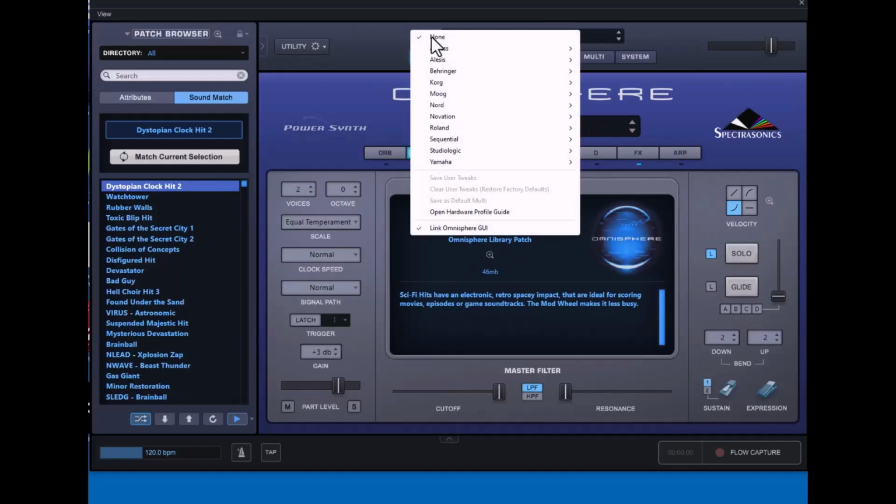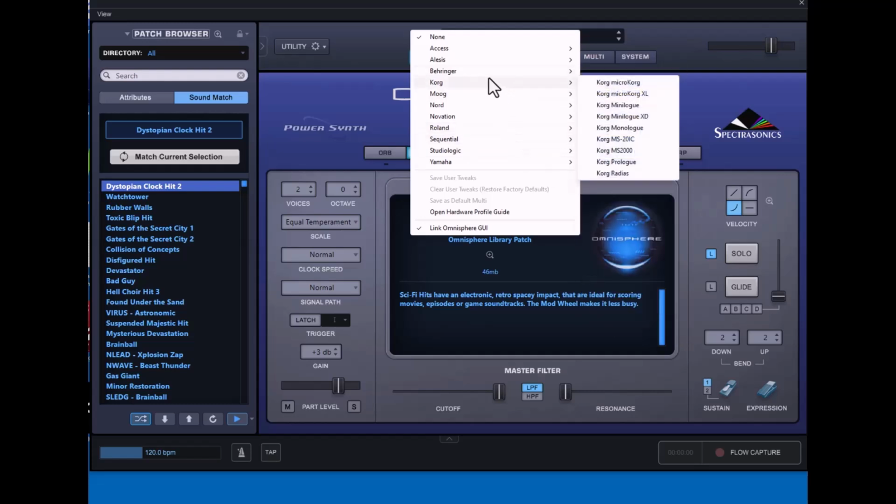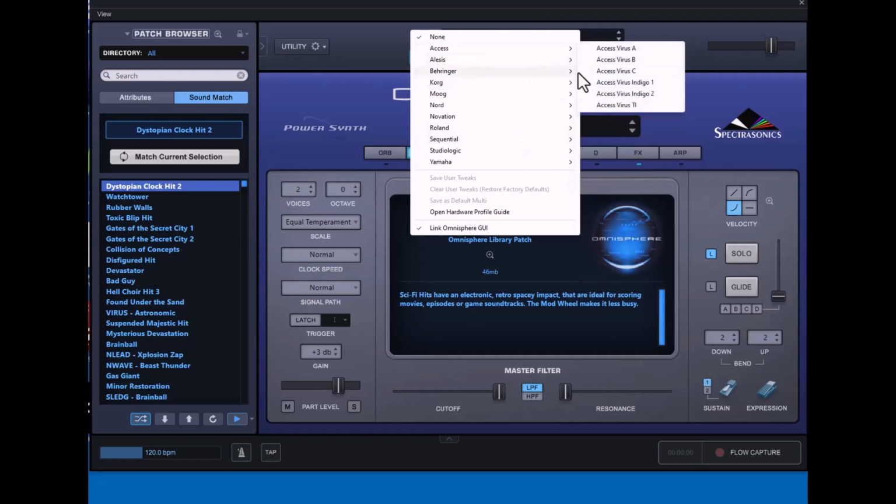The last thing I'd like to mention is this hardware integration feature, which links over 60 hardware synthesizers to Omnisphere, so you can effectively control Omnisphere from your hardware synth. You can see some of the options here.